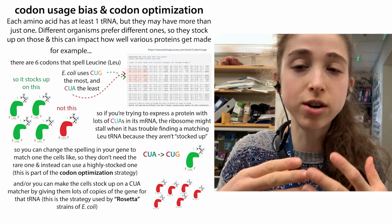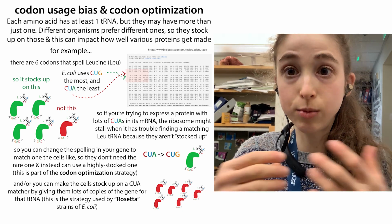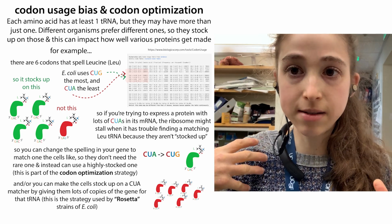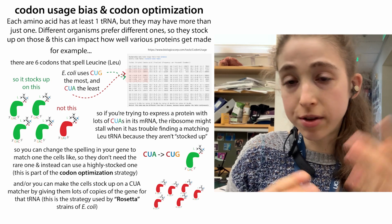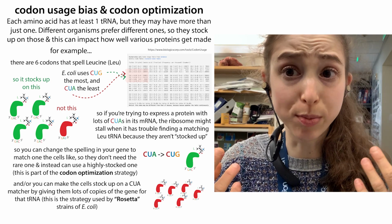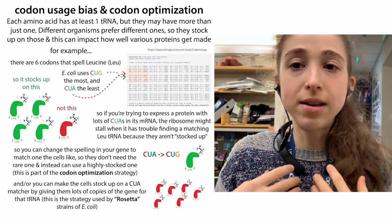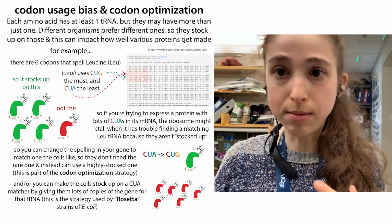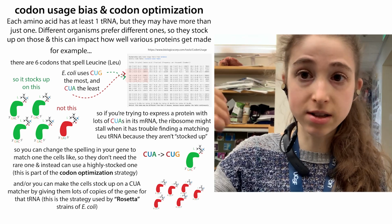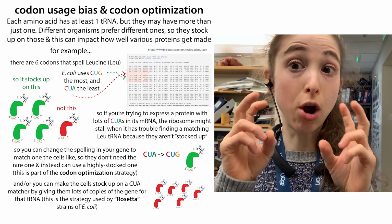But if we stick instructions for a foreign protein into those bacteria, like a protein with genes from a human, we might use one codon for arginine more than another codon for arginine, more than another codon for arginine, because there's a lot of them. So we would stock up differently, so that we can make the protein more efficiently. But when we stick it into bacteria and the bacteria doesn't use that one as much, now our codon is like a rare codon.